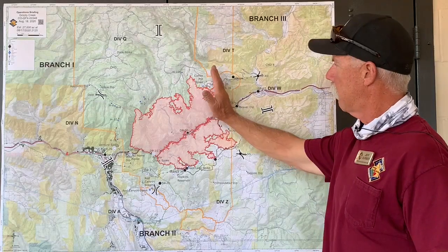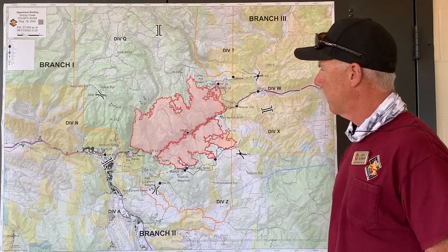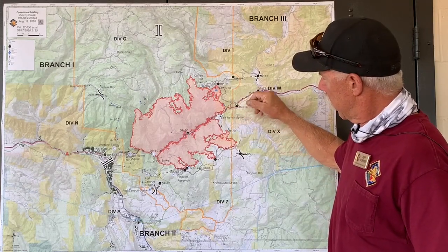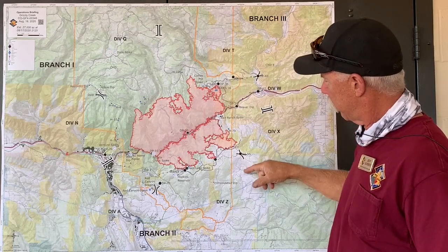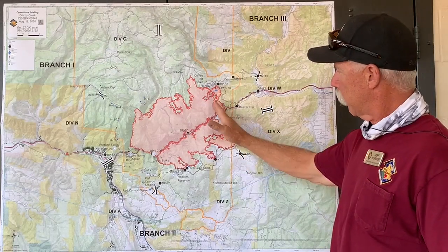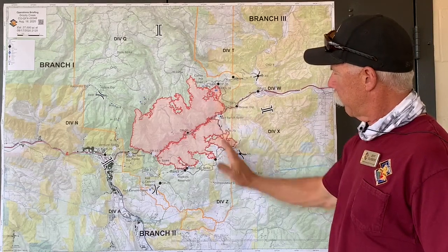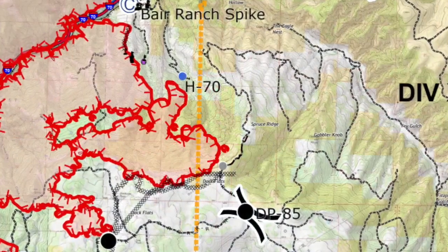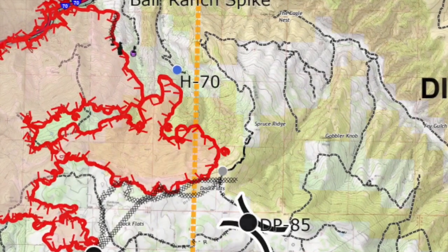So we continue to monitor those places that might turn black as a black edge, but we don't expect growth in those areas. Moving down to what we call our Division X-ray, which goes from the I-70 up to basically the top of the rim on the south side. It works its way through the Bear Ranch and Ike Canyon into Spruce Canyon, and then we've got Spruce Ridge, which we talked about yesterday as a nice big open barrier. We'll continue our efforts in there today.